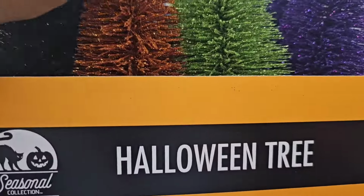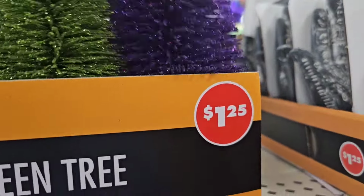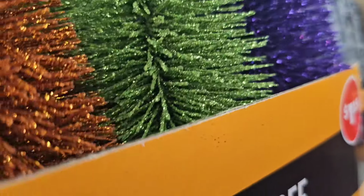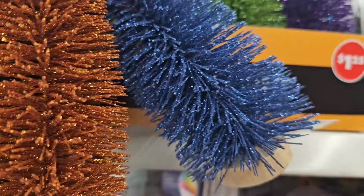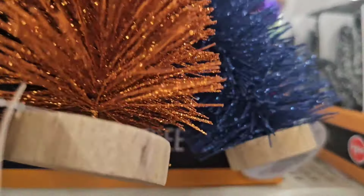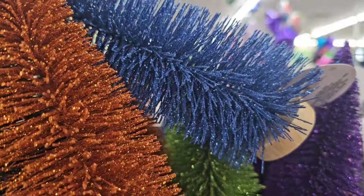They got the black, they got the gold, they got the green, they got the purple, and I think I see a blue. And there is a blue in the back here as well, together with the green and the purple. They are really, really pretty, absolutely gorgeous.